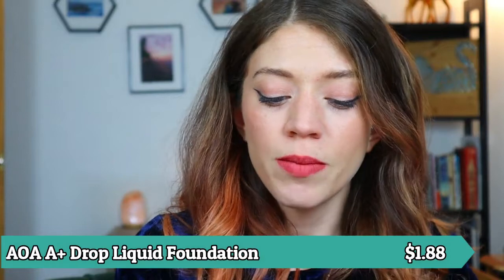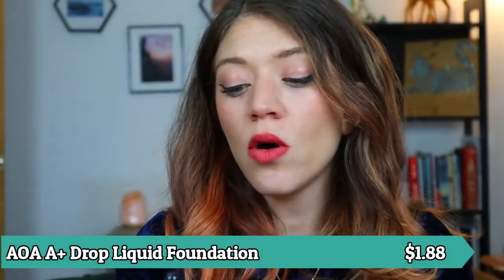Okay, now we have the AOA A+ Buildable Satin Foundation. I did a whole video on this, and I've spoken about it a few different times because I really like this. I love the AOA brand. I love that they are super cheap and cruelty-free. This was under $2, I think it was $1.88. It's 0.64 ounces, so it's not the standard 1 ounce that other foundations are known for. However, it's still an amazing deal because even if you double that, less than $4 for a foundation is phenomenal.